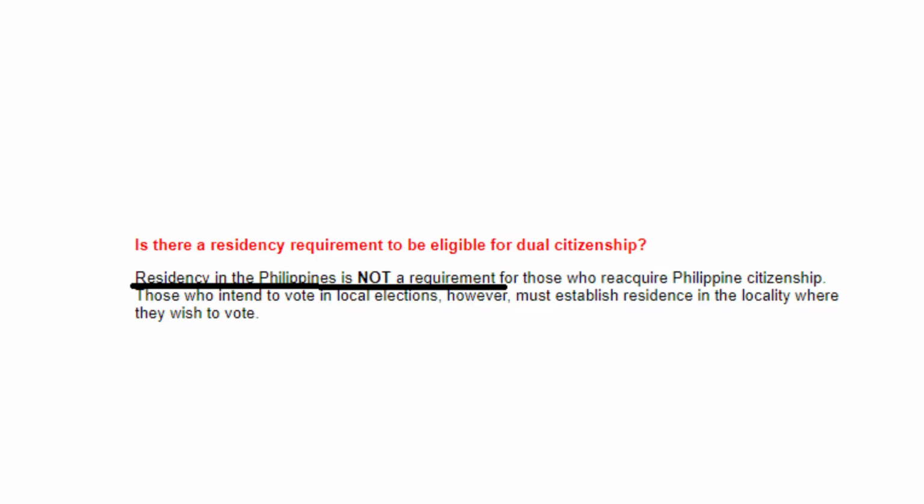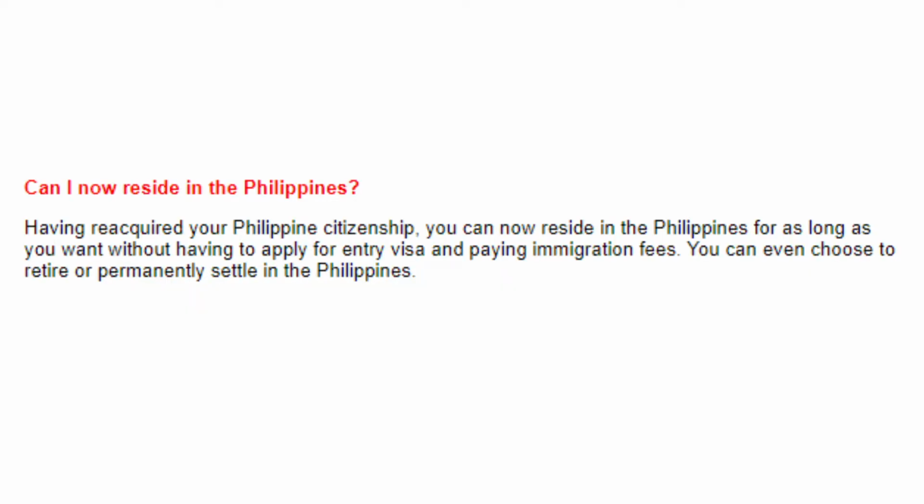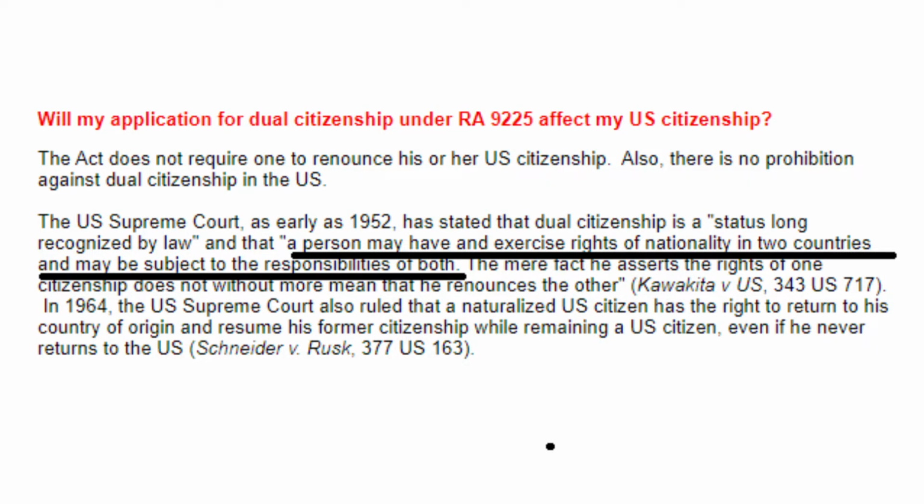So is there a residency requirement to be eligible for dual citizenship? Residency in the Philippines is not a requirement, which is great. Can I now reside in the Philippines? I would say yes, of course, because you are a dual citizen now. You're a Filipino citizen and you're an American citizen, so you can stay in whichever country you want to choose, or you can go back and forth. It's up to you, since you are going to be eligible in both countries.